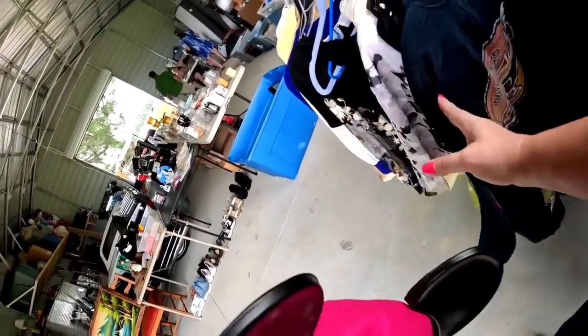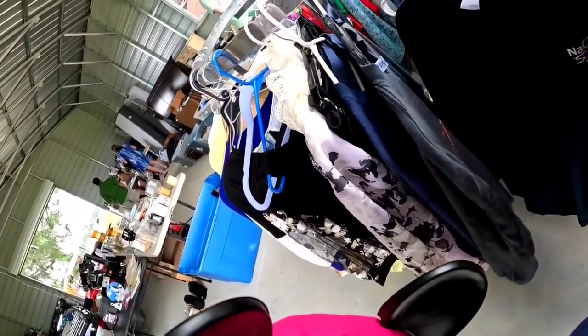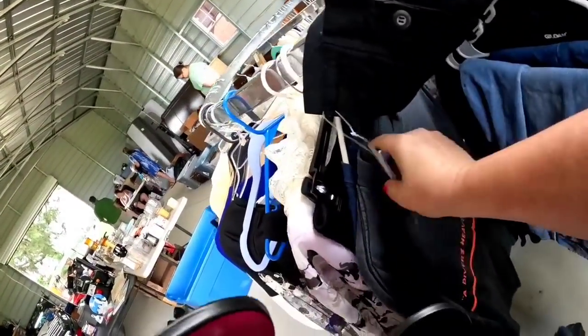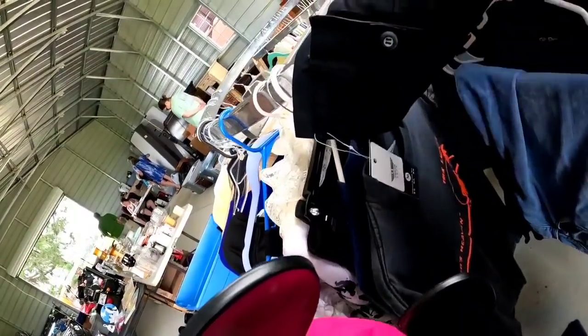Now, I did go back and get this NACL H2O sports shirt. Couldn't find a comp, but it's actually a really nice long sleeve shirt, and the print looked pretty decent. So that is why I picked that one up. And then these pants are another one. I couldn't find the brand, but they are size 36 and really thick cargo pants.